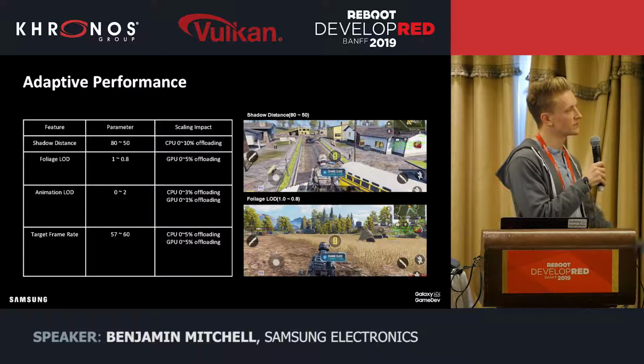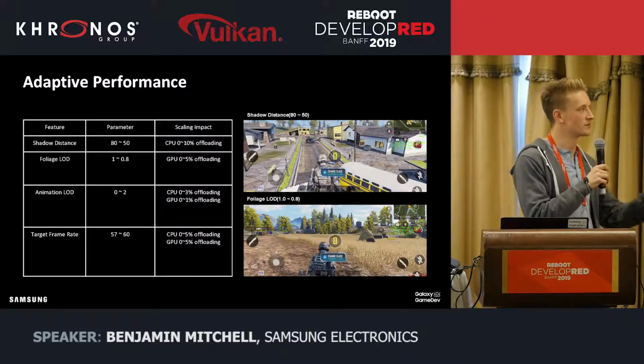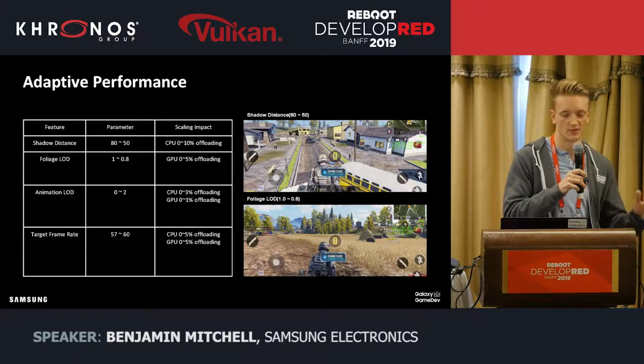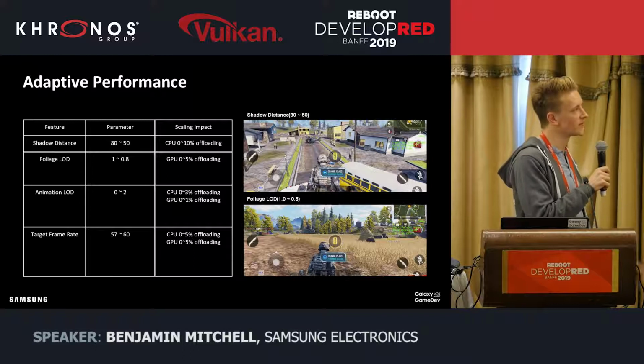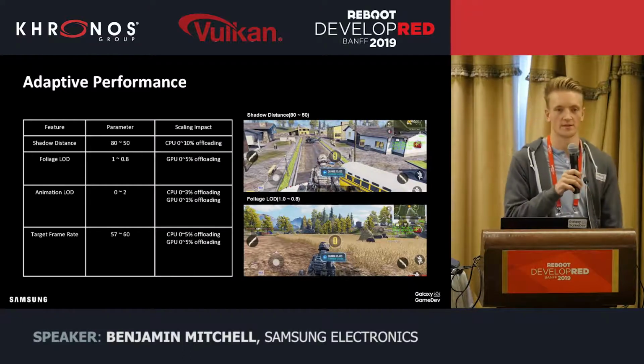So the animation we changed by about 2 to 0, which gave us a small change of 0 to 3 on CPU and 0 to 1 on GPU. Not huge. The foliage level of detail was really good and didn't actually make a huge difference to the game, which was up to about 5% GPU work time.